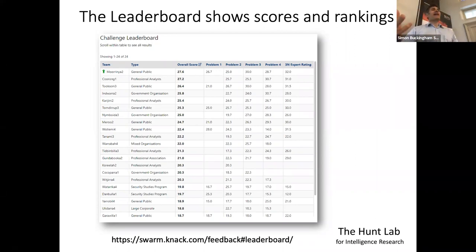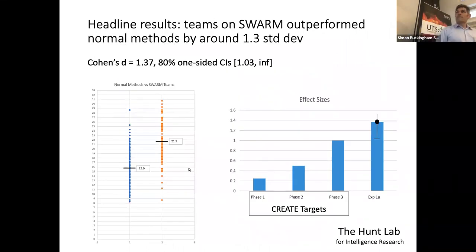But is it real? How much is this really improving reasoning? The basic results are shown in this graph. On the left, you can see the distribution of quality scores in blue for normal methods and in orange for reports produced on the Swarm platform. Eyeballing it, there's clearly a shift in the distribution. How big is that shift? It turns out to be 1.37 standard deviations. So, at least as indicated by this exercise, we're in the territory of a fundamental advance. Now, we're a long way from achieving that in real world circumstances in a real organization. So I'm not yet saying that we have delivered, but it's indicative of the kind of thing that can happen.